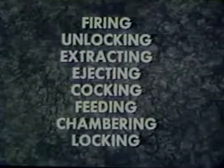The cycle of functioning of the weapon consists of 8 basic mechanical operations. These are firing, unlocking, extracting, ejecting, cocking, feeding, chambering, and locking. Although many of these occur simultaneously, they will be discussed separately for both semi-automatic and automatic fire. Let's start with firing.